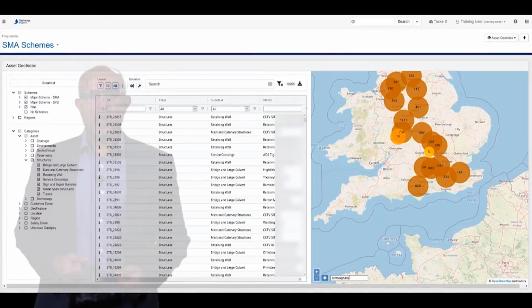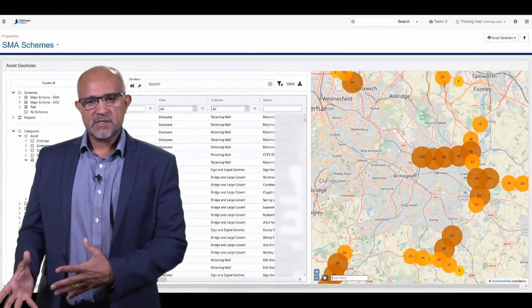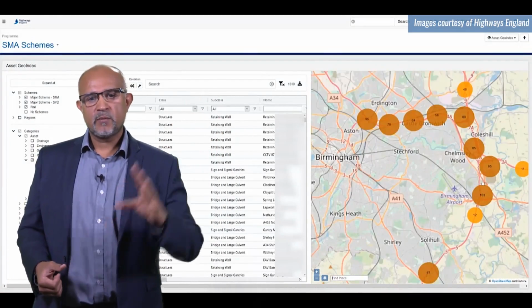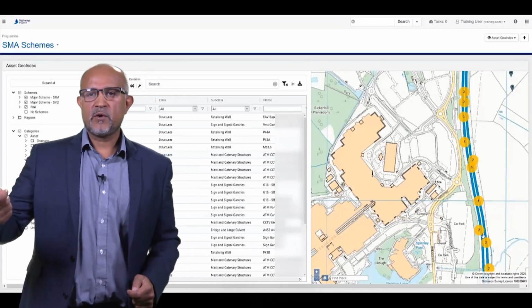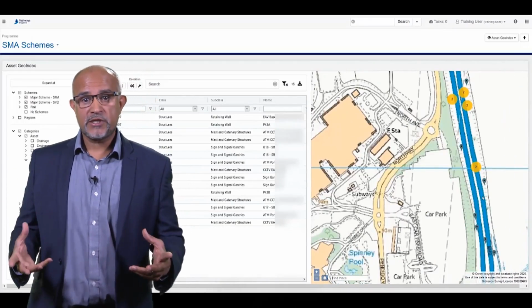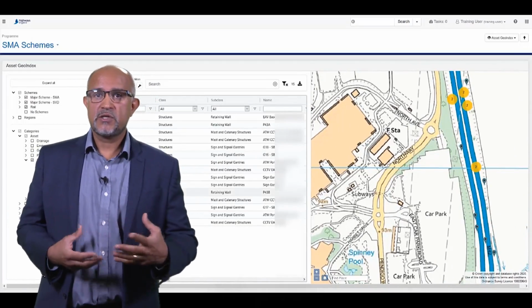Well, here in Highways England Smart Motorways Digital Twin, we've just done just that. We've zoomed in from macro to micro. In this case, a design engineer has isolated a traffic monitor camera. It could have been a bridge, and they could have looked at the details of what the construction methodology was.